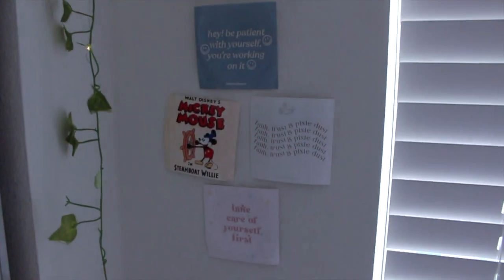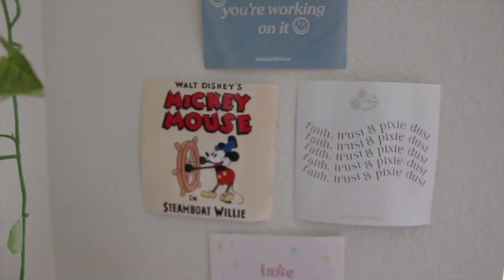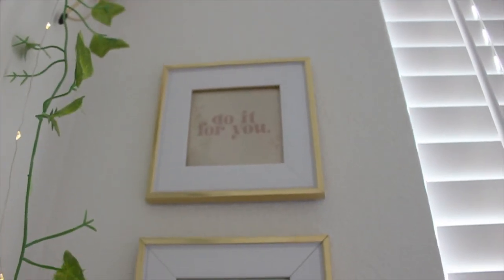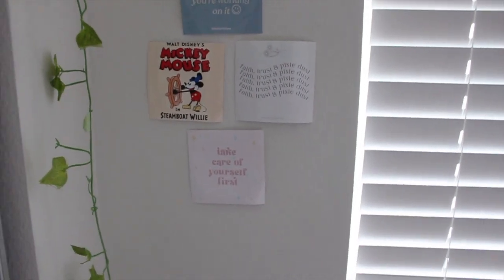And then I have these little prints. Again, they're all from Pinterest. Some of them are from small shops that I screenshotted. I think this one too. And then more Dollar Tree frames with prints in them. Again, going for that pastel retro Disney vibe.